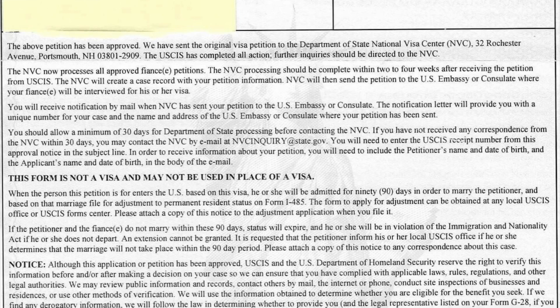probably wait within a month or so for NVC to forward your petition to your U.S. Embassy. So this is a matter of waiting time, and what they said here is already self-explanatory. You also have to allow a minimum of 30 days for the Department of State to process before contacting NVC. So if it took like 2 or 3 months and you still haven't received any update about your case, then you should call NVC. And their contact numbers are already in the USCIS website. All of the information is on the USCIS website.